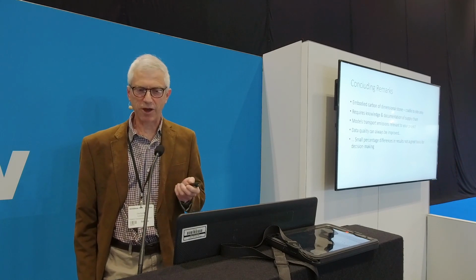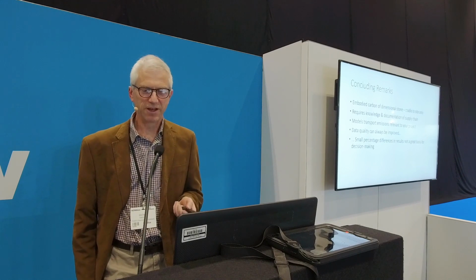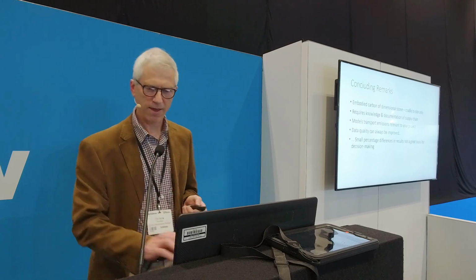As mentioned before, the results will never be pinpoint accurate because of just the nature of life cycle assessment. And finally, the take-home message about embodied carbon in stone, when comparing different options, it's about the transport. Differences in results for a given stone type from different supply chains will largely be driven by differences in transport requirements. Thank you very much.